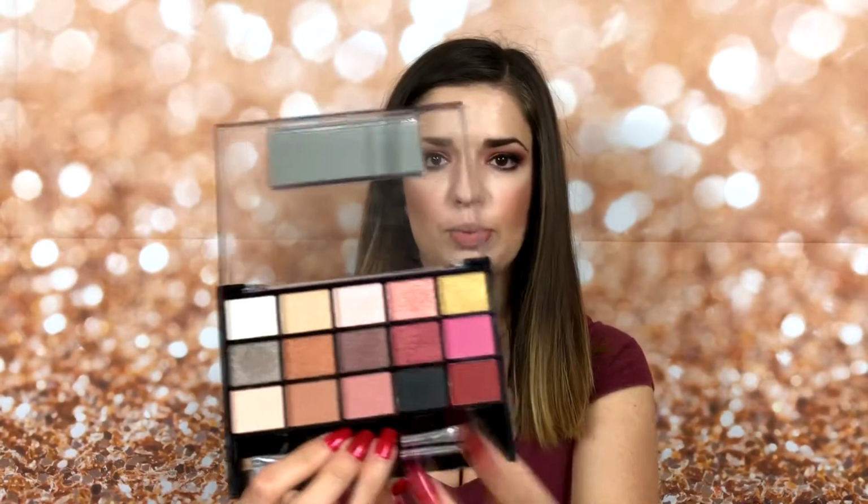So if you're looking for a more matte palette that is similar to the Huda Beauty, I'm not sure if this would be a good buy. But if you don't mind it, like I personally don't mind it at all. I love glittery, I love matte, it doesn't really matter to me. They're really good because, for instance, this shade right here is really similar to one of the shades in the Huda Beauty palette, except that it is super sparkly, while in the Huda Beauty palette, it is not sparkly, it is matte.